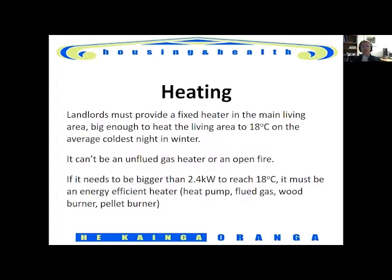The next requirement is heating. There now needs to be a fixed heater in the main living area, which needs to be big enough to heat the living area to 18 degrees Celsius on the average coldest night in winter. It can't be an unflued gas heater or an open fire. And if it needs to be bigger than 2.4 kilowatts to reach 18 degrees, it has to be energy efficient.